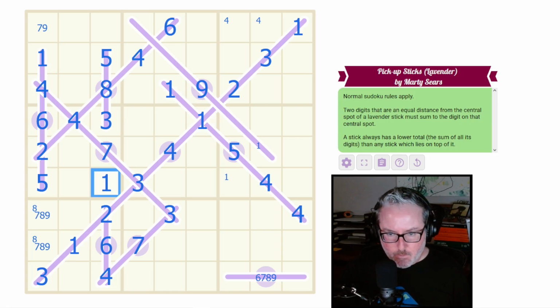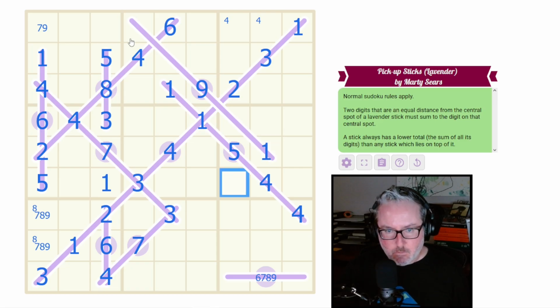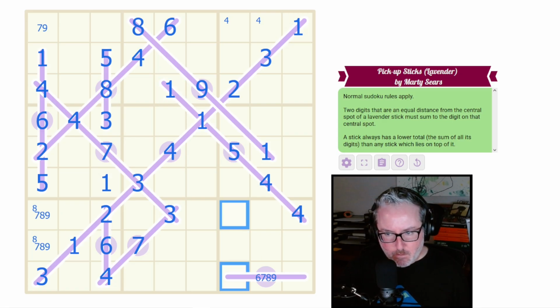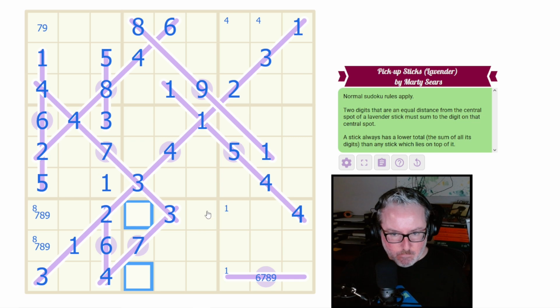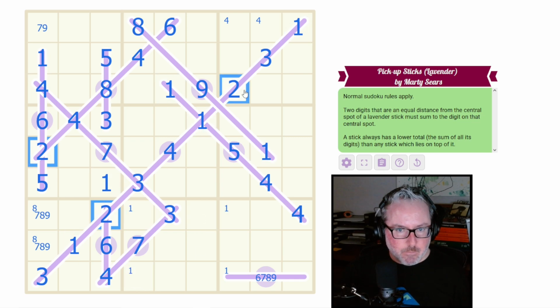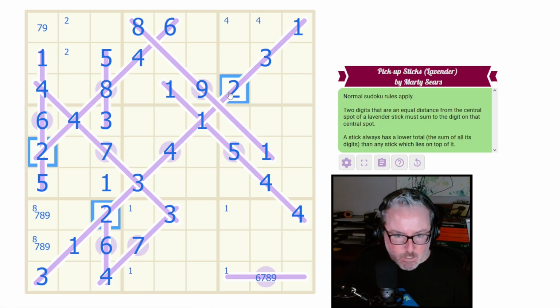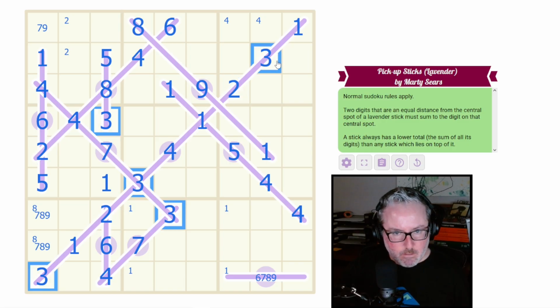This is a 1, which means this is a 1, which means this is an 8. Can we finish our 1s? Looks like we have an X-wing left over. One of these is, and then like one of these is. 2s. Let's jump into that grouping. See if we can find anything. One of these is... All right, that didn't do much for us.